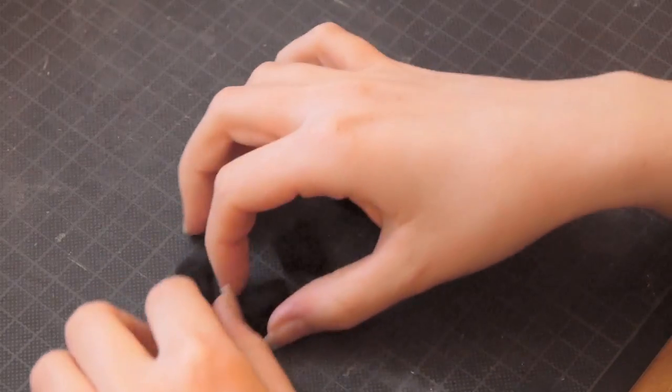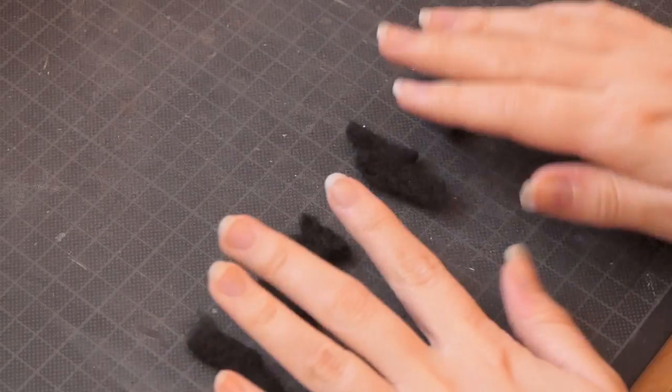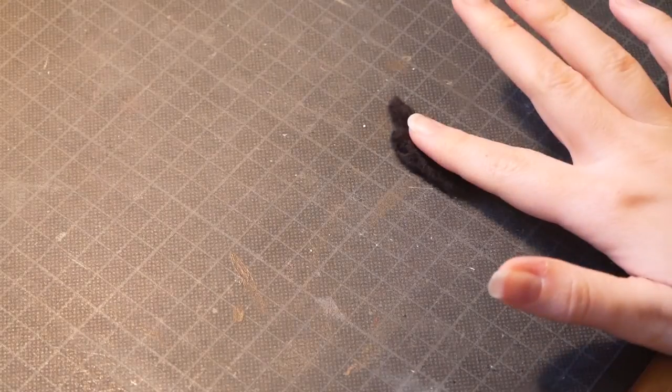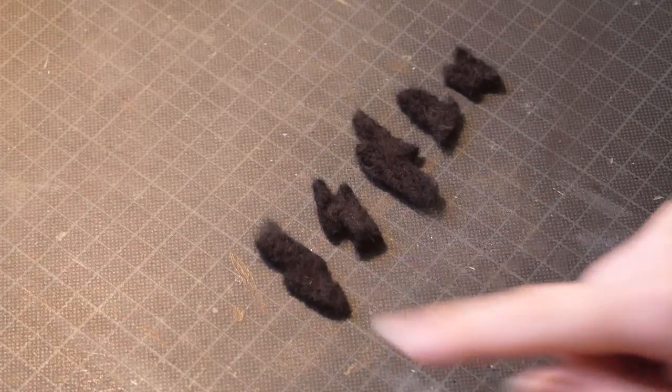Here is what makes this doll so funny. Her lightning hair. One little lightning, two little lightning, three little lightning, four little lightning, five. What am I doing here? Okay, stop playing with it.